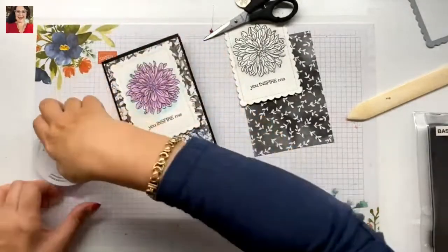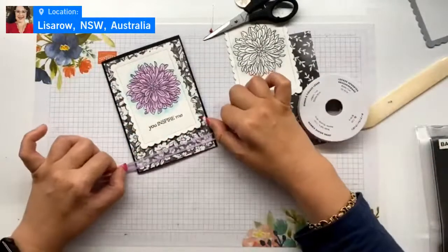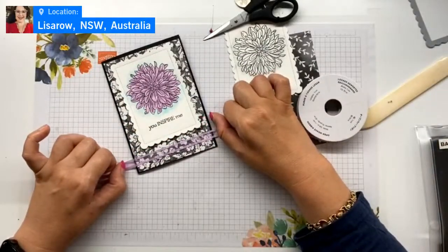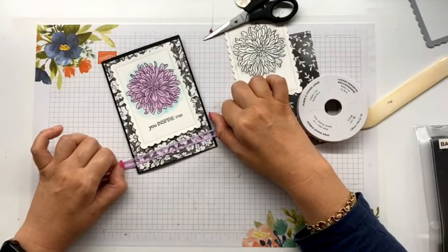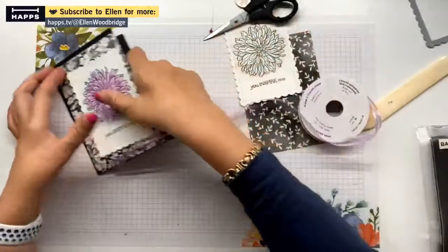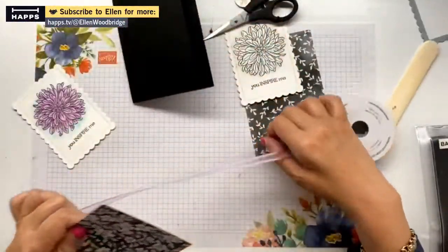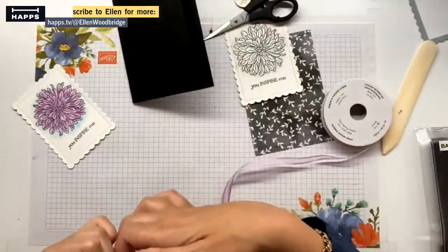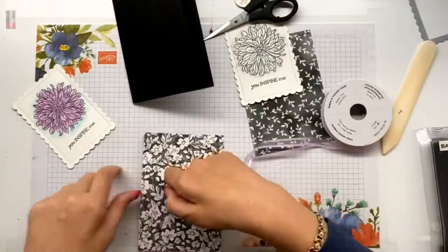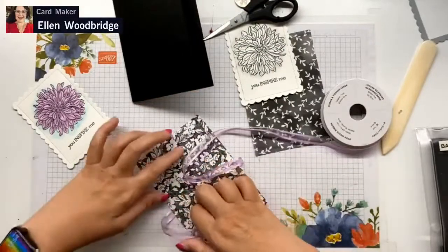I am thinking, just quietly thinking, of doing a bit of ribbon across the bottom, because it's sheer, it's not kind of in your face. So let's do that. See, it's there, but it's not there. And I think I might just do a simple knot. I think a bow might just go a step too far.